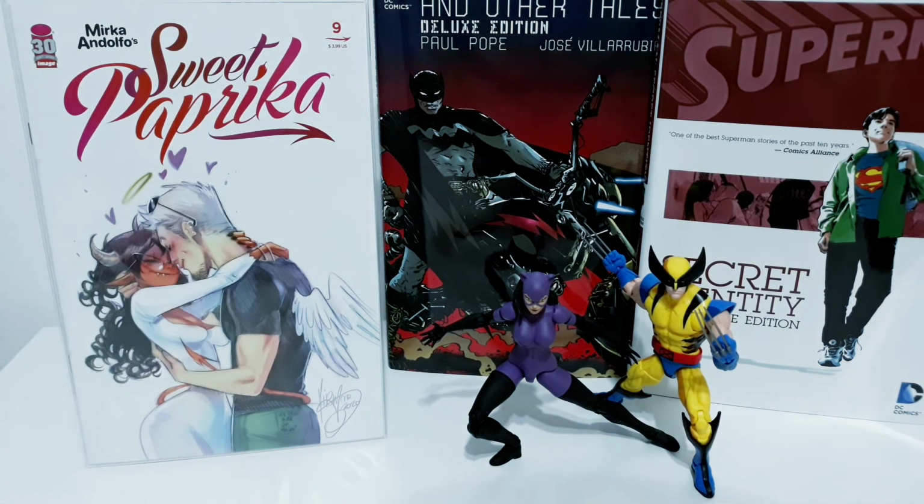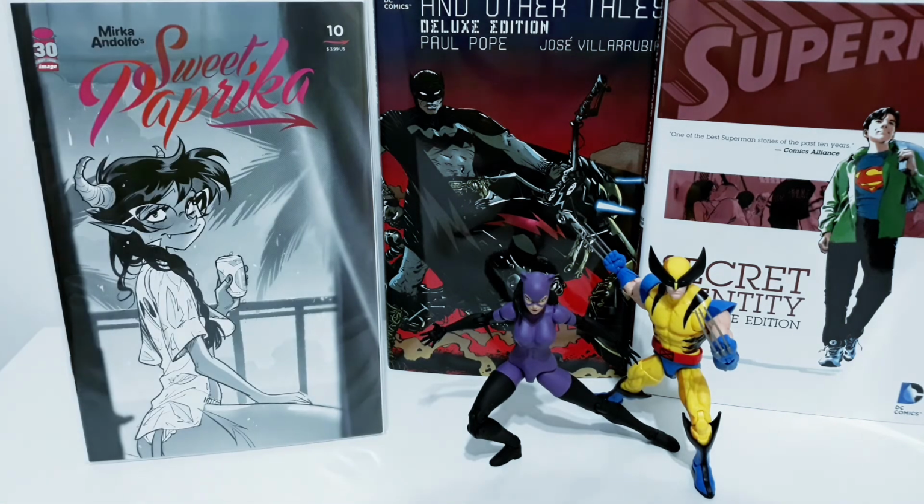As is Mirka Andolfo, her Sweet Paprika series has been an absolute joy to read. Here I have issue 9 and issue 10, waiting on issue 11 that just came out this month, and issue 12 coming out next month, and I'm definitely gonna review this series. Again, it's been great. Check out my reviews of her Mercy and Unsacred series.